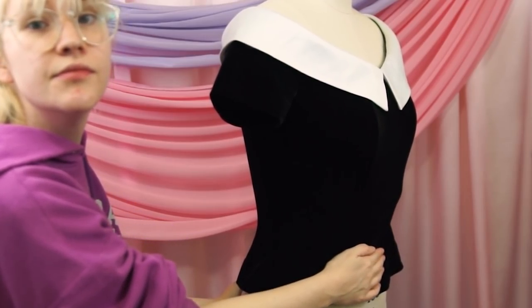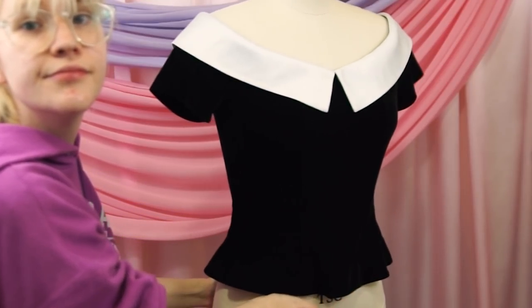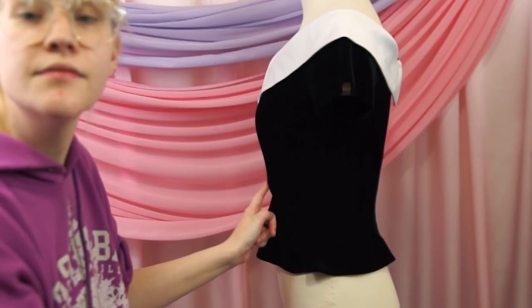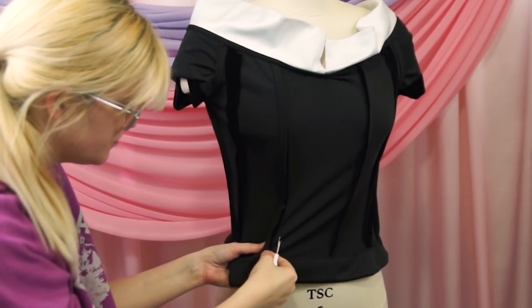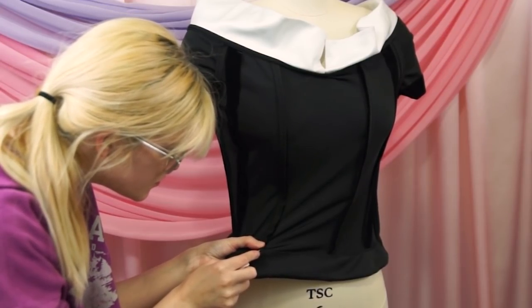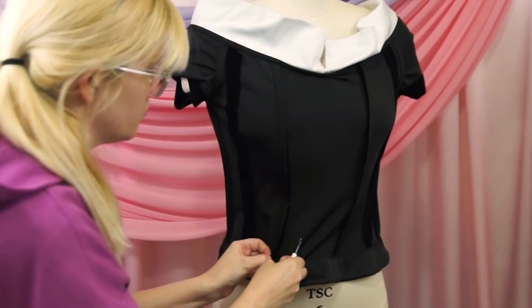Our next project was the simplest and quickest on the list. I got this incredible vintage evening wear top, and the boning in the front is completely bent out of shape, most likely from poor storage, but who knows. These 80s and 90s pieces unfortunately often suffer from cheap boning that has been left to sit in improper storage for a very long time, so this actually happens quite a bit.